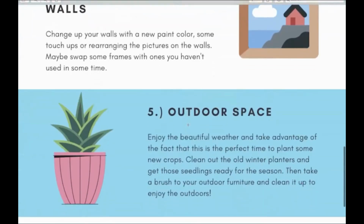And the final thing is outdoor space. This is a little more challenging if you're in an apartment, but if you're in a house or you have land, it's really great to start looking at your outdoor space, start planting. This is the perfect time to plant some new crops. Enjoy the weather, take advantage of it, start cleaning out old winter planters or planters that you have, empty them out, put in new soil, and get those seedlings ready to harvest in the summer or even in the fall. Then start cleaning out some of that outdoor patio furniture you probably haven't utilized in a little bit, and get that space ready for some outdoor entertaining, even if it's just for your immediate family, and enjoy the outdoors.